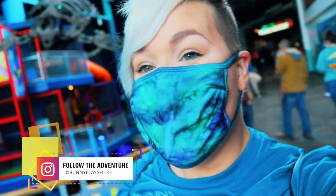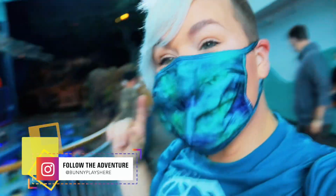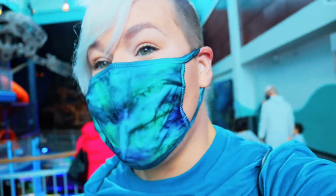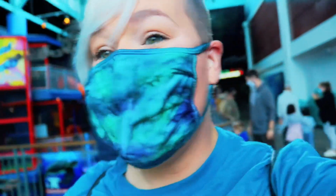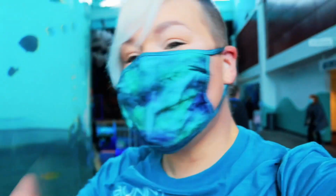Today we are at the aquarium in the Smokies. It's the Ripley's Aquarium. This is going to be one of the most awesome places to come on a rainy day or on a hot day. You can come here and see a variety of different kinds of fish, and it's considered to be one of the best in the world. So without further ado, let's go inside the Ripley's Aquarium.